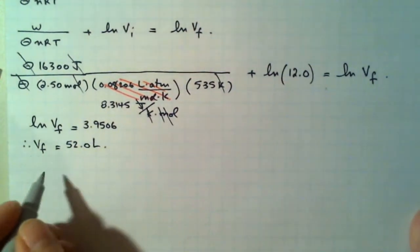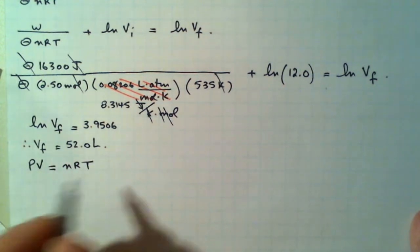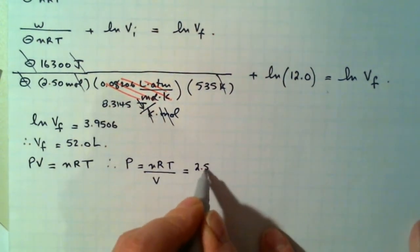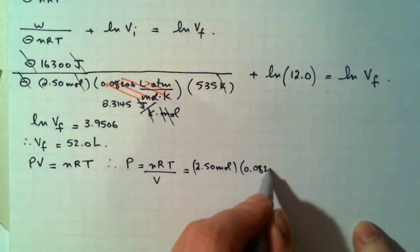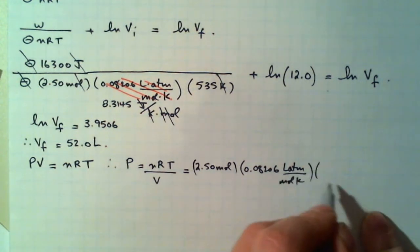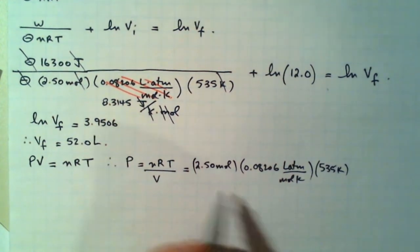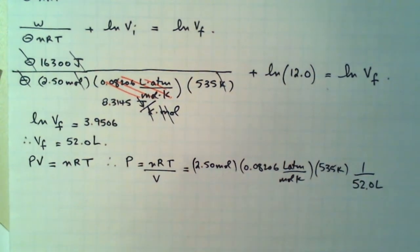Let's just keep scrolling here. Again, PV equals nRT. Therefore, pressure is nRT over volume. And in this case, 2.50 moles. Now I'll use the 0.08206 liter atmosphere per mole Kelvin. Temperature. What is the temperature still? State B. Right, 535. And the volume, 1 over volume, 52.0 liters.